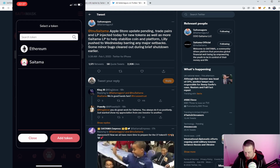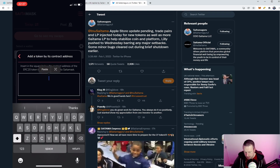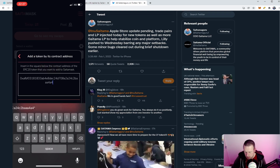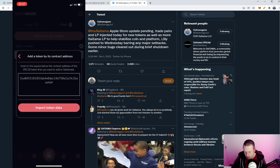Now, what I think is really interesting, you can see this button at the bottom. We can press add token. Now, this address that I'm about to type into this is actually the contract address from Mandox. So you all know that I'm a big supporter of Mandox and the project they're doing. And it says import token data.